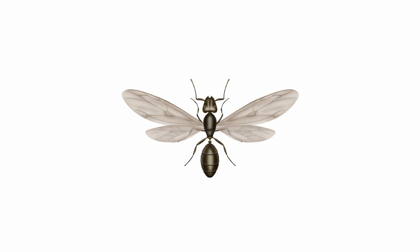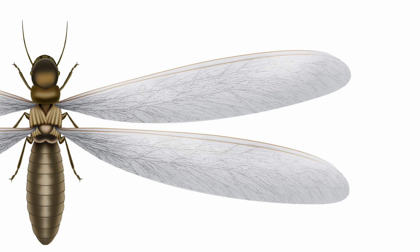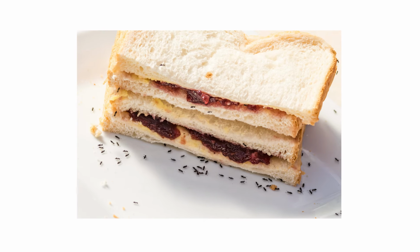Also, if you've spotted winged ants or termites, these are referred to as alates in both insects. Know that ant alates have a longer pair of forewings and shorter hindwings, and termite alates have all equal length wings.